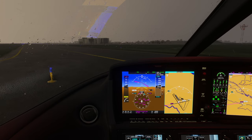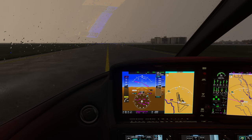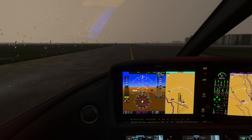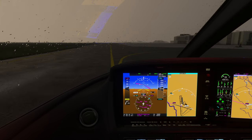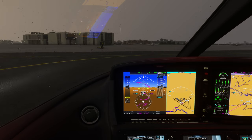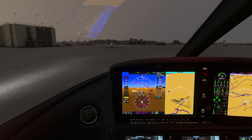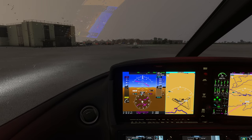Thought we were gonna have a bad time getting down, but luckily, modern technology has made this quite easy. I mean, in real life, it'd be scary as hell, obviously. But let's just go park over here. Looks like we got the Cirrus propeller version just ahead of us.